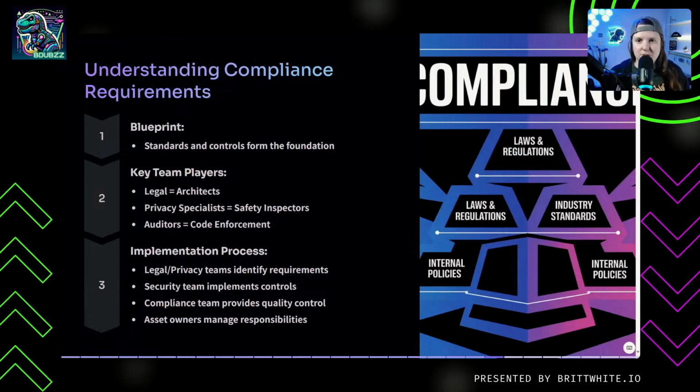But how do we make sense of all these requirements? Imagine putting together a complex puzzle. Each piece represents different laws, regulations, and industry standards. Our legal, privacy, and audit teams work together to see the complete picture. And here's where it gets interesting. While these teams identify what needs to be done, it's the security team that brings the plan to life. They're like the master builders, implementing the right controls. Meanwhile, the compliance teams act as your quality control, and your legal and privacy teams continue to guide the overall direction. Think of the asset owners as your project managers. They need to know exactly what they're responsible for so that they can keep everything running smoothly.